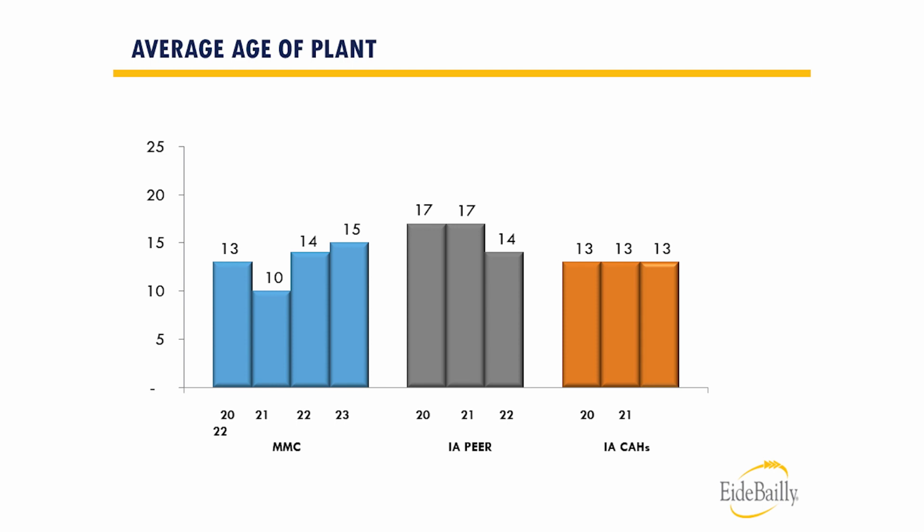So kind of unique that you don't have a ton of debt and you have a fairly low average age of plant. Typically, I see a really low average age of plant and a boatload of debt, because that's how they got the facility.